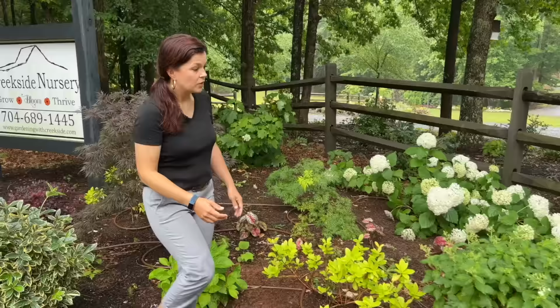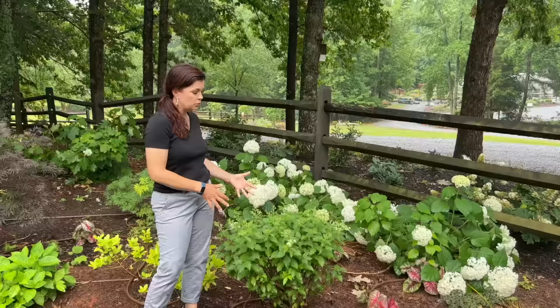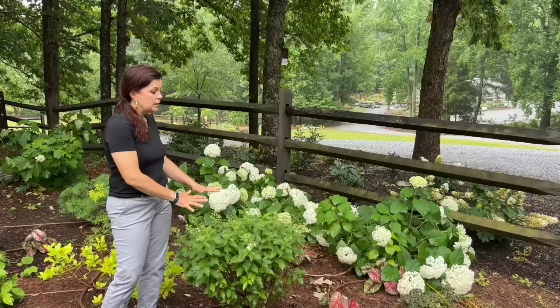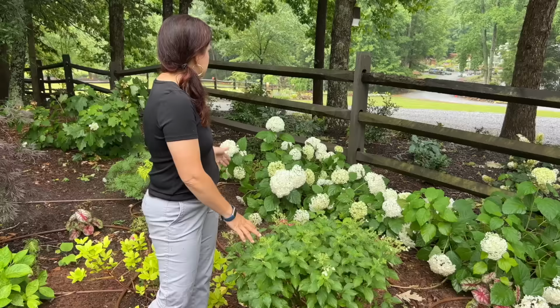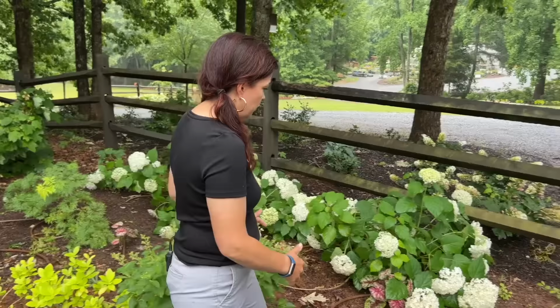Puffer fish. I did go ahead and replace the hydrangea that was here because it was just not performing very well. Put a puffer fish in here, and it is producing nice buds on it. It's going to be delayed because it gets a little bit more shade than my full sun ones, but doing really nicely. And then this is just the classic Annabelle's behind it. So the Annabelle's, beautiful, huge, massive blooms on them.